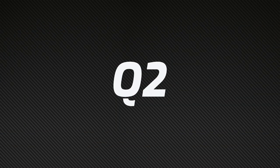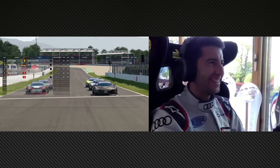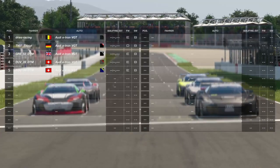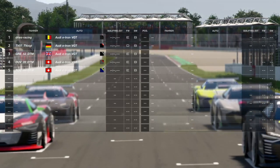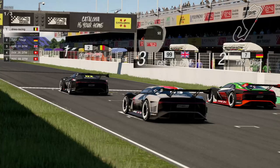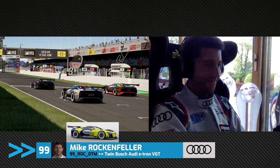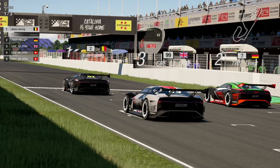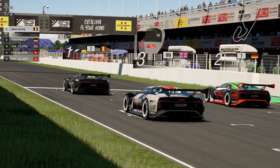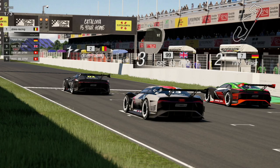And we turn our attention to Q2 now, with Dries Vantoor going from P1. There's Mike Rockenfeller. He will be going from P5, that's P last. But Dries Vantoor, P1. Then it's Thomas Voigt, then Jamie Green, then Loïc Duval. As the scene is set for Q2 here in Spain.